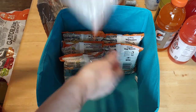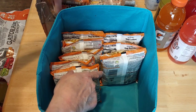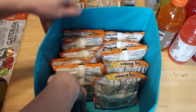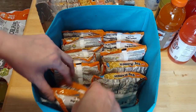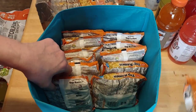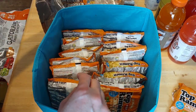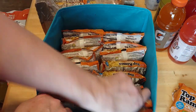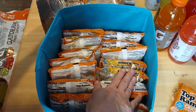You get the idea. Put them in bins so they're not in the packages. Or if you have the room in the actual pantry to store them in the packages, do so. I always use free storage first. That one's opened, so if you find damages on your packages, call the company and they'll send you a replacement coupon. The rest of them seem to be okay.